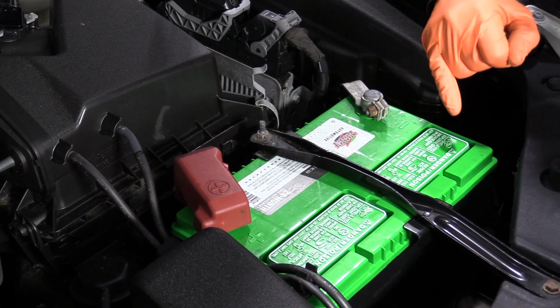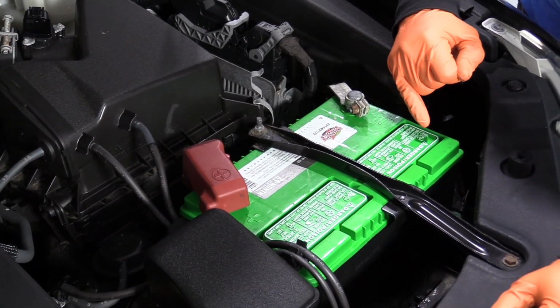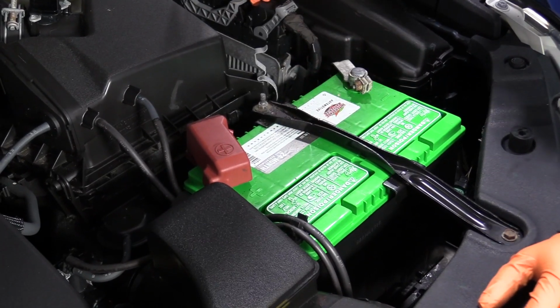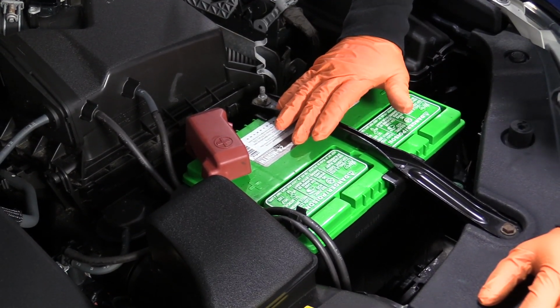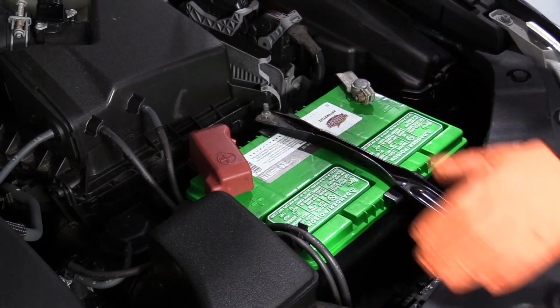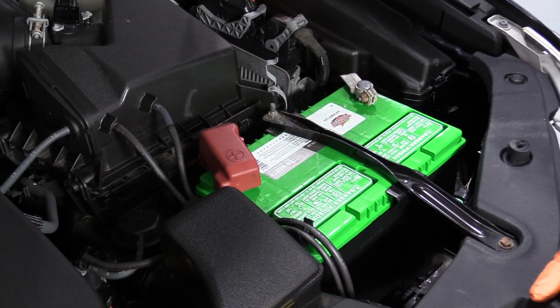And this battery happens to be an aftermarket battery, so we do have maintenance covers, so we can check the fluids in each cell. If your car comes maintenance free, there it is. But if you need to know location, it's right here under the engine compartment in front of the driver's seat.